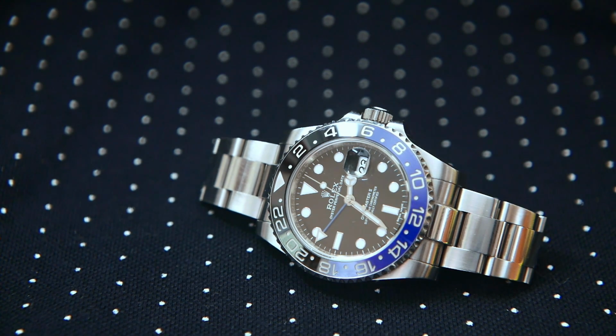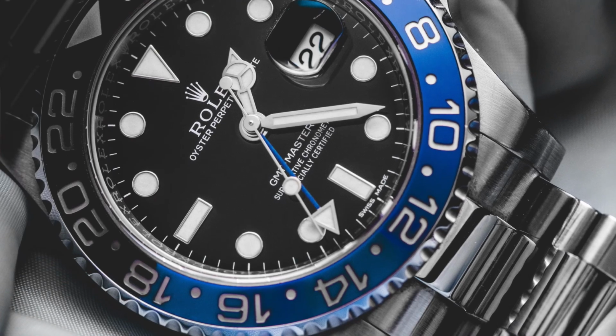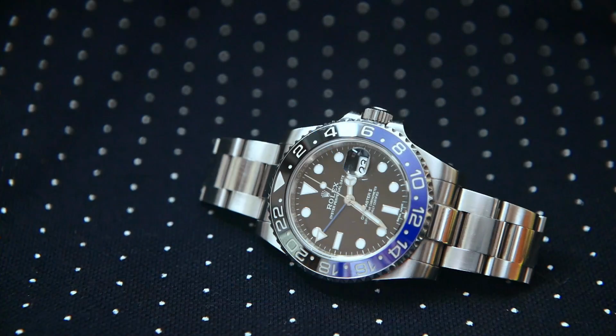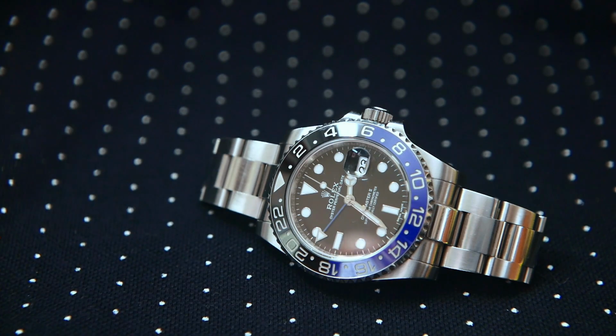So the reason why this watch is a little bit harder to get is mainly because of the bezel. As you'll have noticed, and obviously the main reason you're probably watching this video for this particular version, it's black and blue. Now, black and blue is not unheard of, but black and blue in the same ceramic one-piece bezel is apparently a very difficult process. And I've heard numbers thrown around, but for something like every 10 bezels that they produce at Rolex, 9 of them go in the bin, that sort of thing.